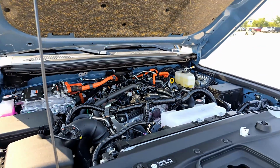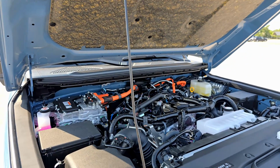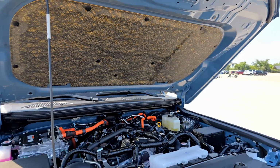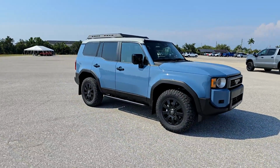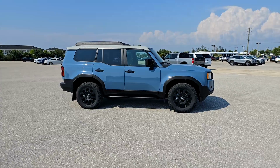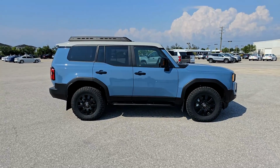Now, let's see what else we have. We have the prop stick, and I think at this price point we should see some hood struts on here. We have some sound insulation underneath the hood. I'm going to take this vehicle for a test drive at the end of this video, so we're going to see how that drives. And as I go around this vehicle, you can see how square it is, and this is my favorite profile of it. I like the squareness of it. If you like the color of it, they call it smoky blue, and notice the different color roof.